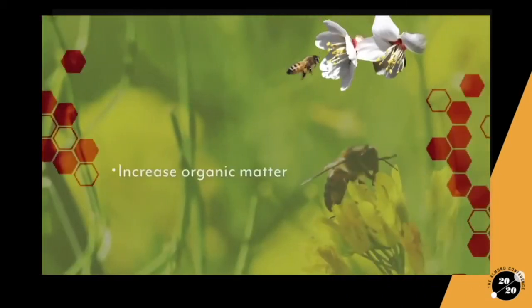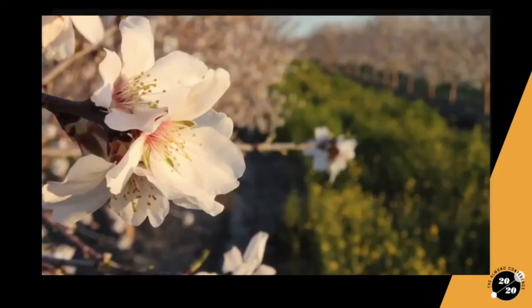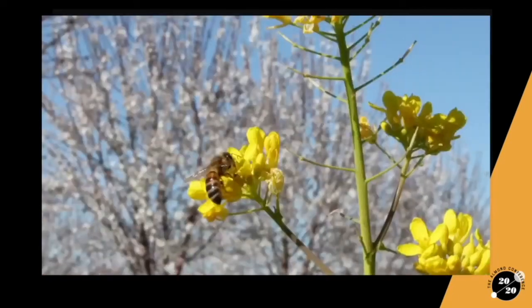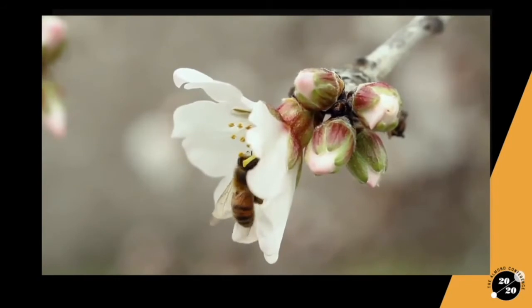The plants in the Seeds for Bees seed mixtures work to increase organic matter, prevent erosion, increase water infiltration, increase nitrogen, suppress weeds, decompose mummy nuts, and attract beneficial insects, providing additional benefits to growers. There are often questions about Seeds for Bees cover crops competing with the almond bloom, but studies have shown that this is not the case. Just visually, as a grower walking through the orchard during bloom time, I see a lot of bee activity throughout the cover crop and in the trees.